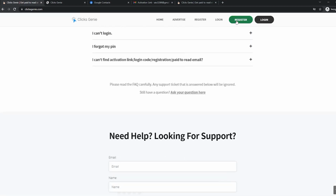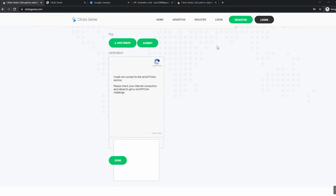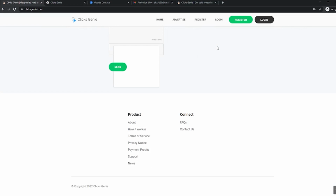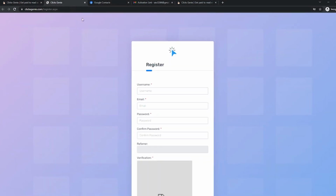Just below that, you can see the register button, which you have to click in order to create a new account, so you can actually start making money online on the website. Now, after creating an account, you won't be able to make money immediately. Creating an account is simple.